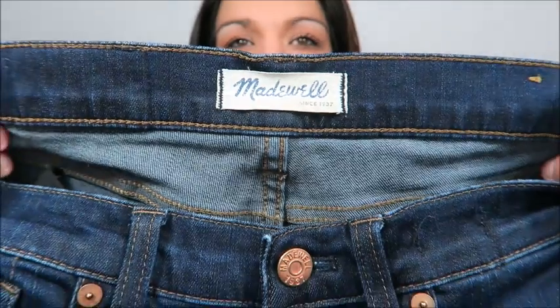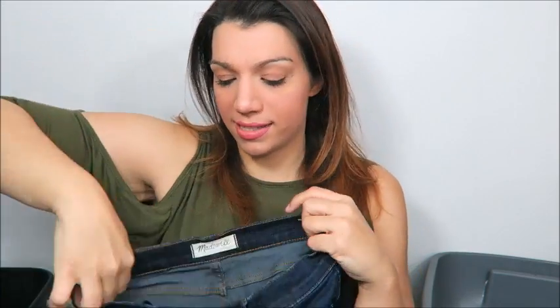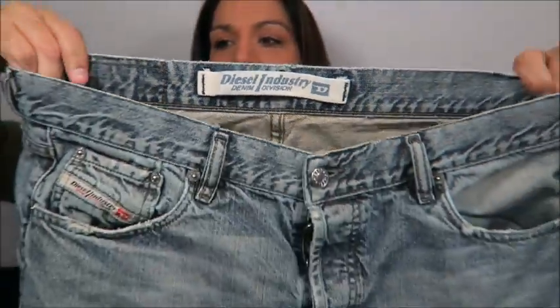Next up is another pair of Madewell Skinnies. These do not have the zipper and they are a size 26. Again, these I paid $8 at the Goodwill retail, hoping to get at least 30 to 40 for them because they're used. Okay, these are men's Diesel jeans.